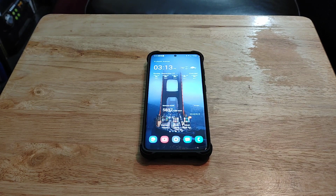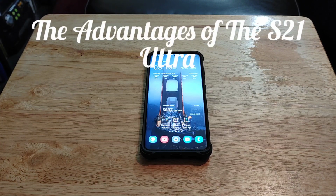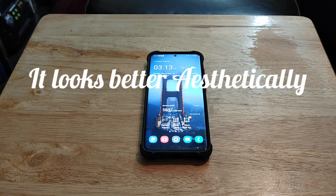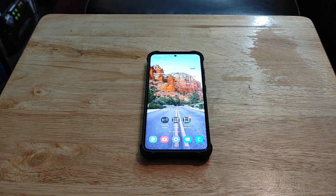All right, so let me first give you the advantages of the S21 Ultra, the things that you might consider an upgrade. The first thing is the look. Of course, people that are watching these types of videos have already seen the S21 Ultra. It's been out since, I believe, January or February, so it's been out a long time and you know what it looks like. Aesthetically, it looks beautiful. It's a beautiful looking device.